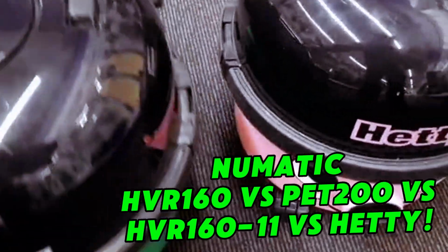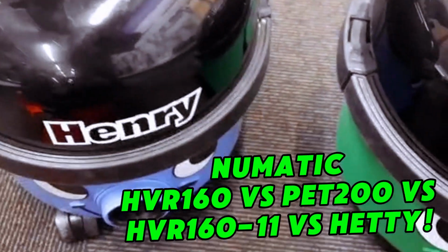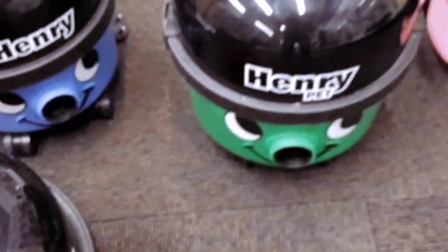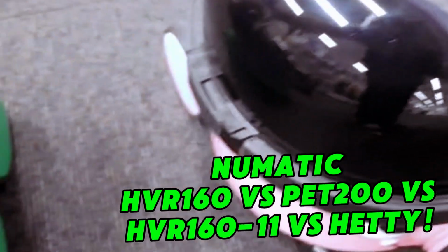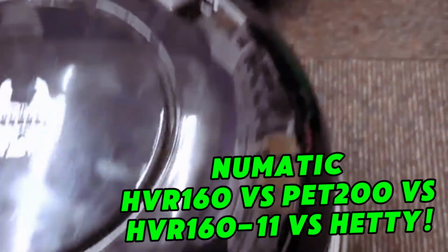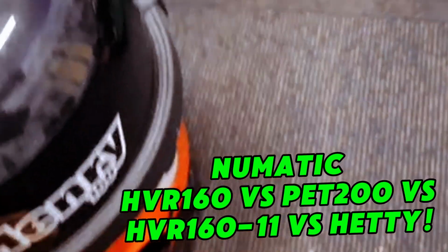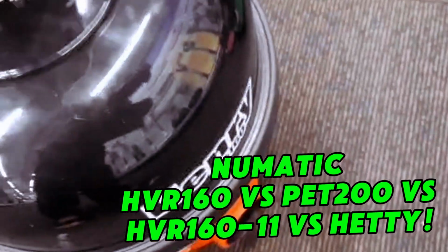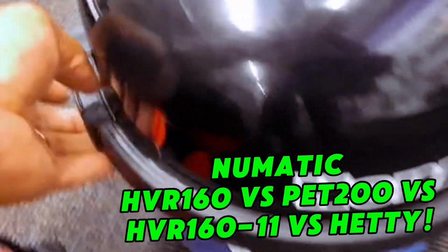The last but not the least is Pneumatic Hetty HET160-11. This is functionally almost identical to the HVR160-11. It has the same power, capacity, motor, and accessories. The bigger difference here is the branding and appearance. Hetty is designed with a more playful look and a pink finish, which appeals to some buyers looking for a softer design. It is a great option for people who want performance with personality. There is no compromise in suction or build quality. Hetty is just as tough and efficient as Henry.